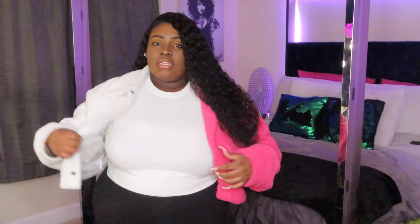Like for the fall season, when it's getting cold, I think you could pair this with a jumpsuit. I think I have an all black jumpsuit that you could pair this with, or a plain shirt and pants, like how I got on. This white shirt and these plain black leggings. Put it on with it, give it that oomph, give it that flair. Do your hair, do your makeup, get you a cute bag, and it's giving.